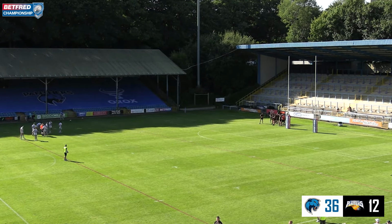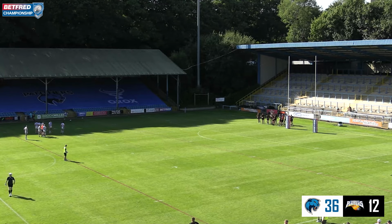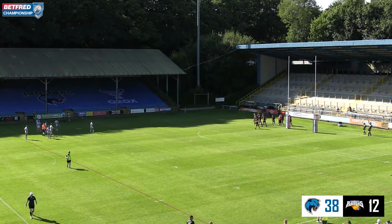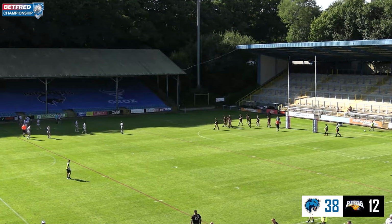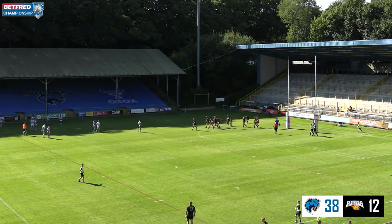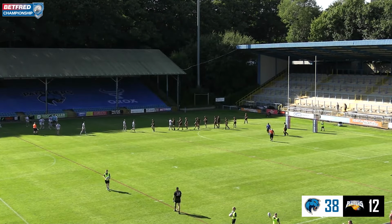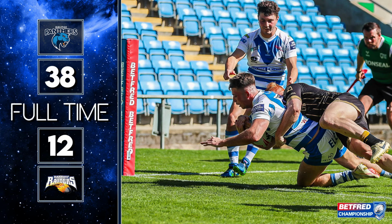And Louis Dufresne, after a mixed day with the boot, land it from the touchline. It's certainly long enough. Oh, it's over. Brilliant kick. Brilliant kick by Louis Dufresne. And that puts a lovely gloss on the score, as Halifax has become a bit of a trademark.